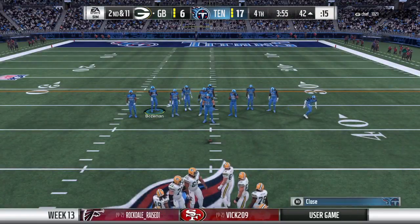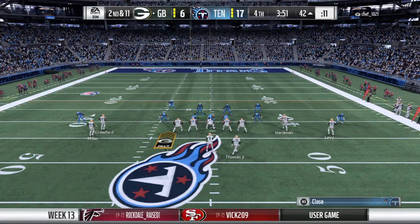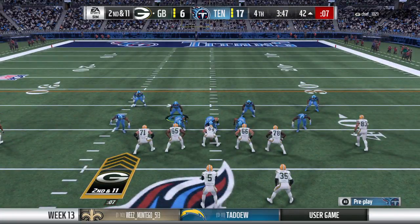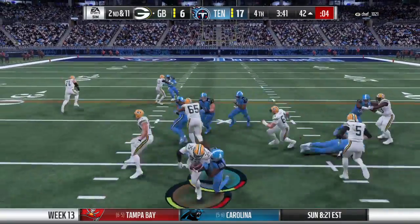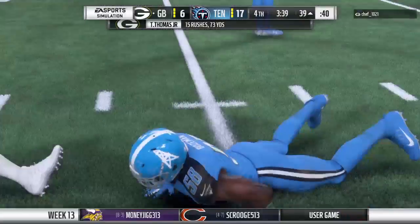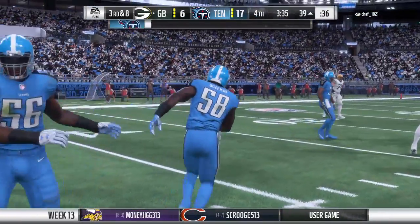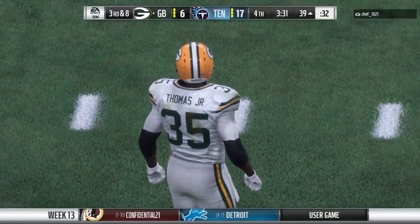Under 4 to go now as the clock runs and they come up on 2nd down. Let's go. 319. They'll run it now out of the gun. Solid running on the carry, but still brought down just inside the 40. Give him 3 yards on the run there. That still leaves him with a difficult 3rd and 8 coming up.